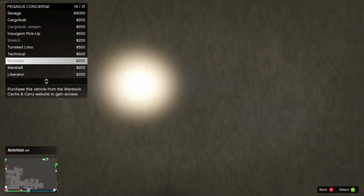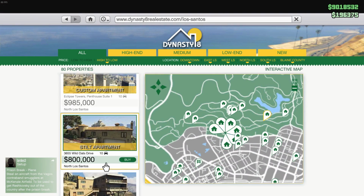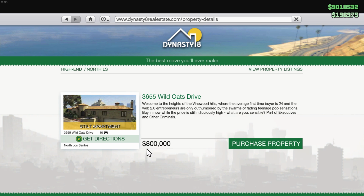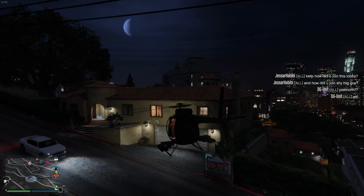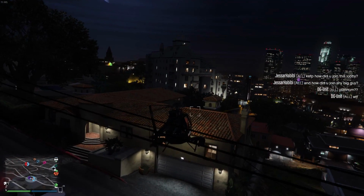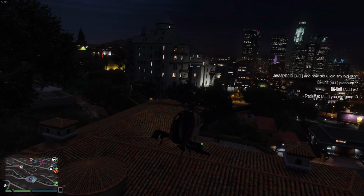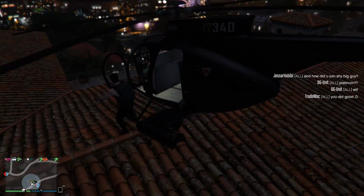So that's number 4. Number 3, the stilt houses. Now, I don't actually own one anymore because I got smart and I sold it. But I did own, I believe, the highest one, the $800,000 one. And I don't know why I bought this damn thing. That was one of the worst purchases. That's one of the only things I've actually sold after I purchased it. Most of the cars and stuff I have, I still have. But that stilt house was so bad, I had to sell it to get another apartment.